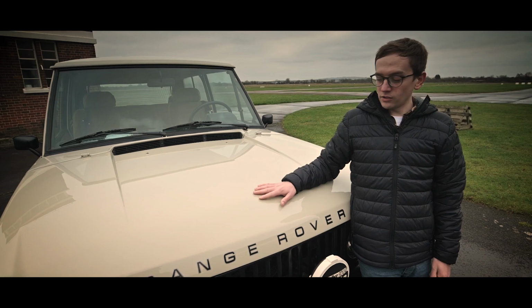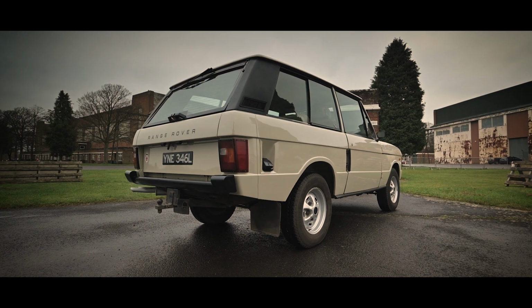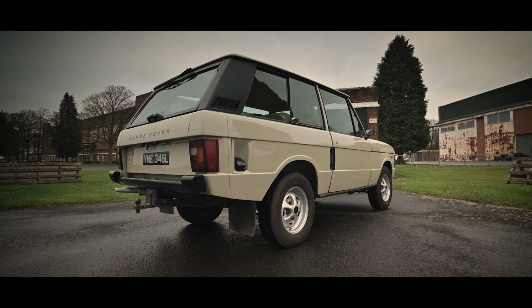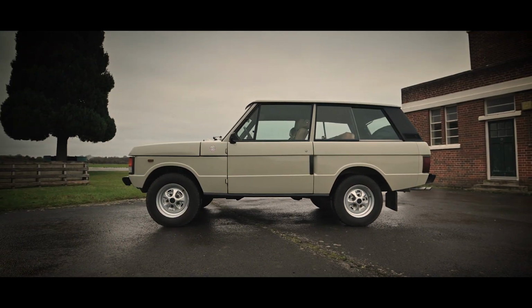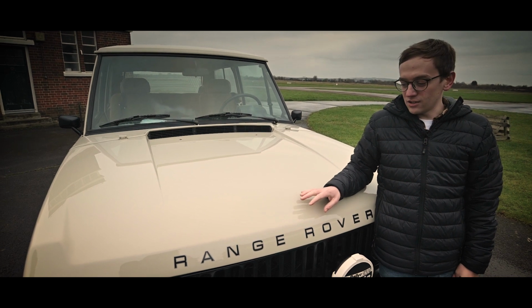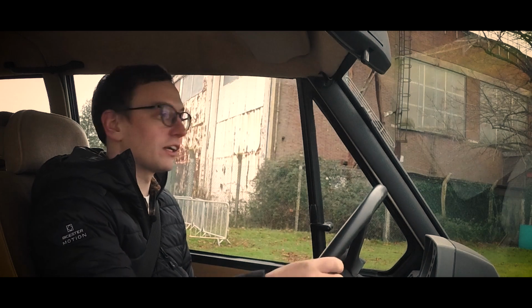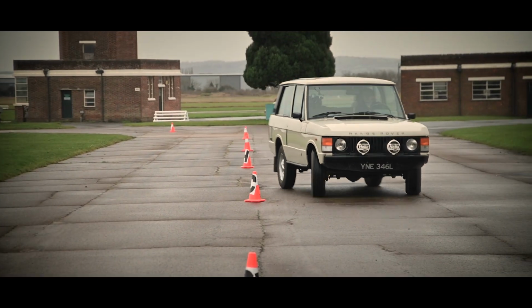So 50 years ago, Land Rover just had the 90 and the 110. When this came out, the Range Rover created the whole luxury SUV section. So it wasn't long ago that these were a bargain car. Now you're looking at more than £50,000 for a perfect example. This really is unlike anything else on the Hero ERA fleet.